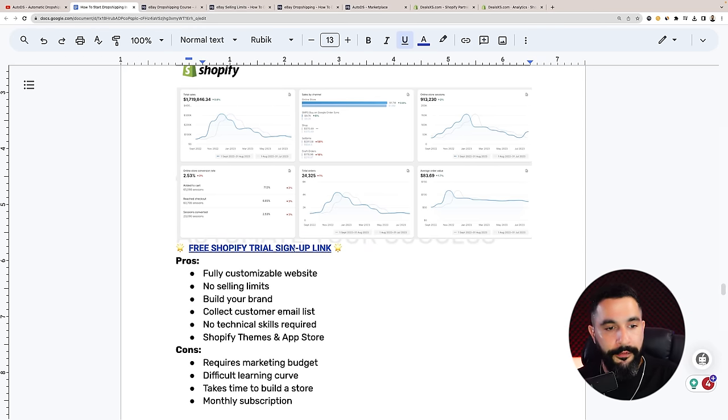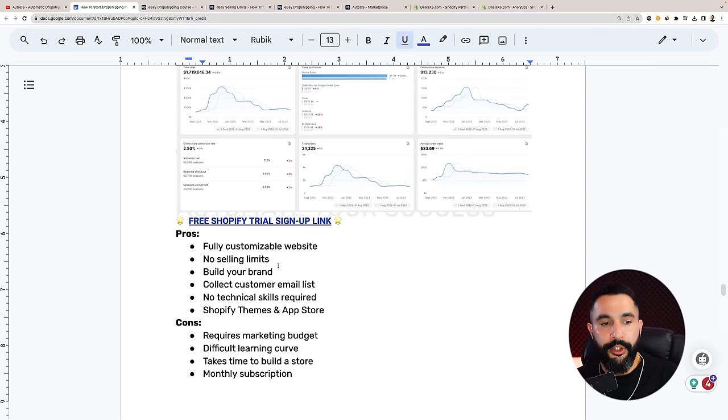Use the link that I have in this cheat sheet to get your free Shopify trial and really try it out before you buy. Some of the things that I love about Shopify is, once again, it's a fully customizable website. You have no selling limits. Unlike eBay, Shopify won't tell you, hey, you can only list 10 products on day one. You can list 1,000 or even 10,000 products on day one. Hey, it's your store, it's your business. You can do whatever you want with it.